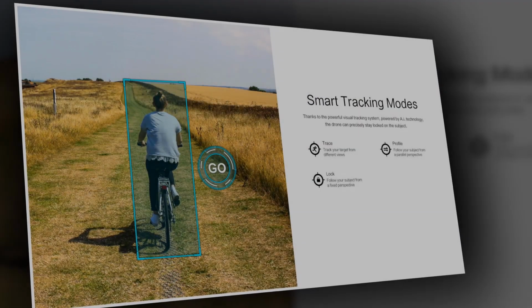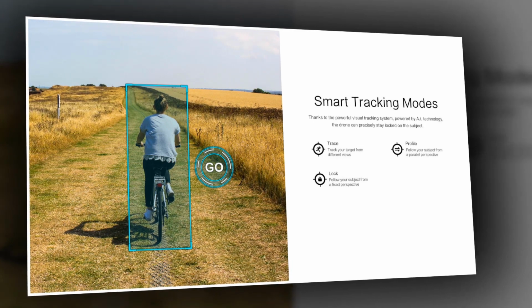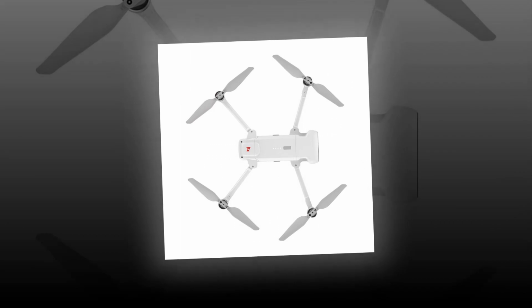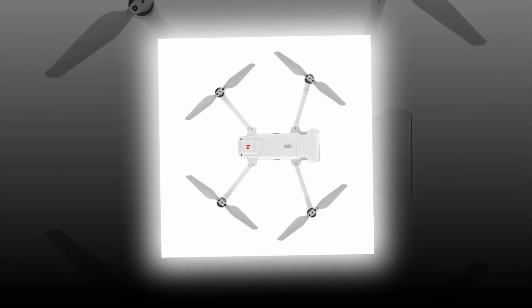It has smart tracking mode. With the powerful visual tracking system, the drone can precisely lock the target with more powerful flight planning shooting. It has a GPS optical flow mode switching system. Indoor flight automatically recognizes optical flow mode, while outdoors it automatically switches to GPS, giving a GPS and optical flow dual mode.